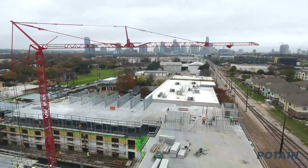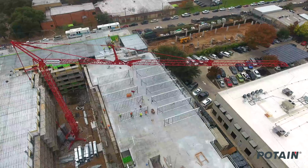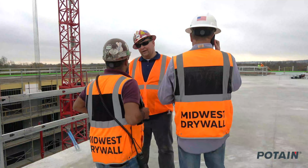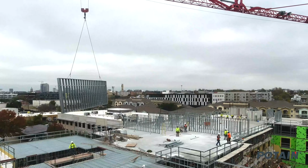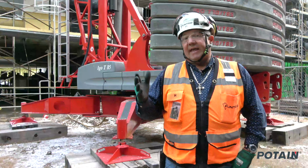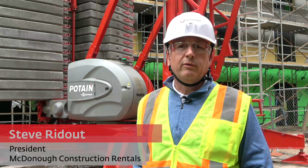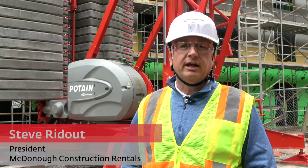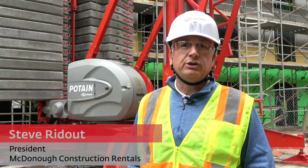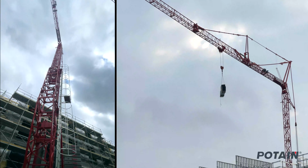with something like this. This Potain hoist was brought in by our drywaller contractor Midwest, and they basically have unloaded trucks, set all the panels, the decking, everything has been done with this hoist behind me. Flintco's a trade partner that we worked with in the past, and we identified that they had a construction situation where our crane was going to be beneficial to them meeting the timeline and deadlines for their clients.